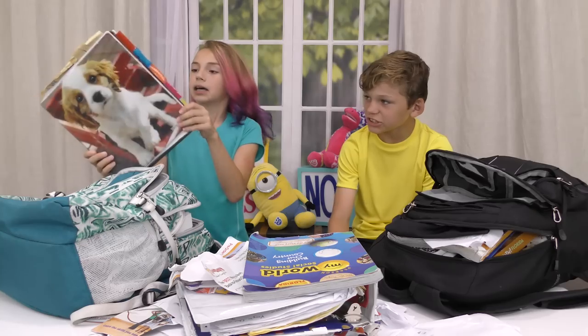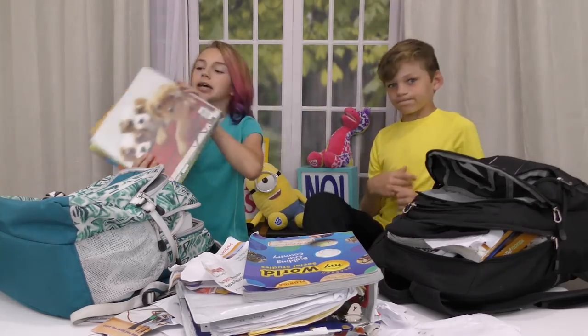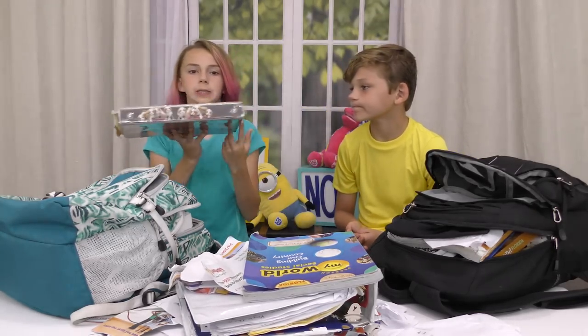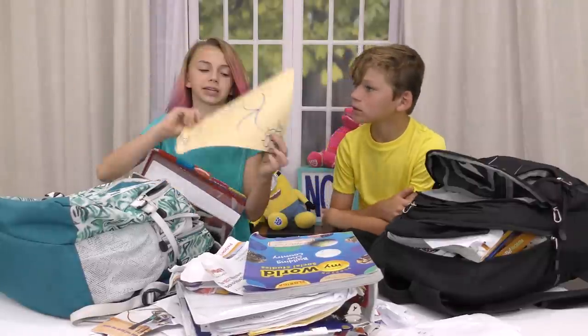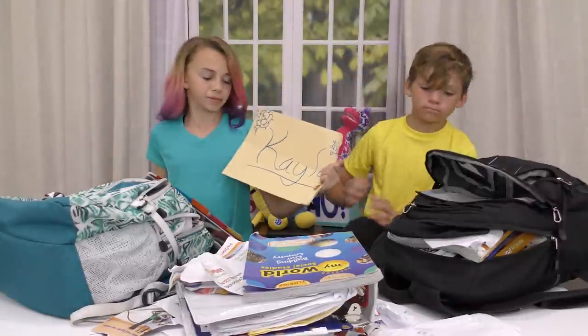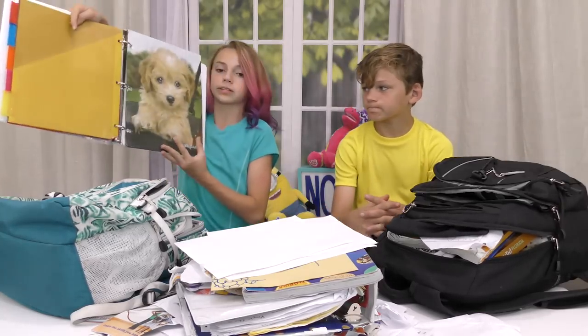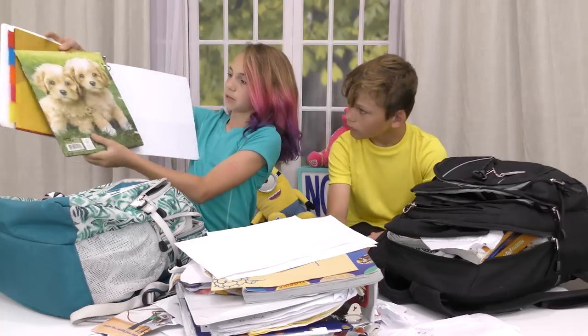I love him. It's Hershey and Harley combined. I have three puppies back here and a ton of puppies on the side. And then I have my little name tag from the beginning of the year because the teacher couldn't remember everybody's names. You put it on your music stand. This cute little puppy folder. And there's more puppies on the bed.